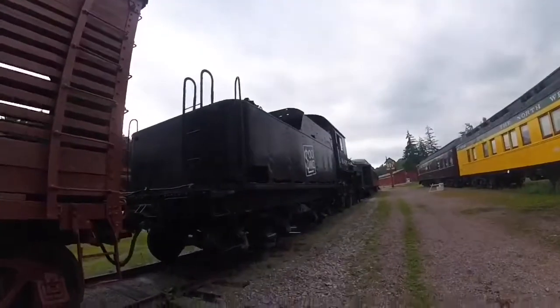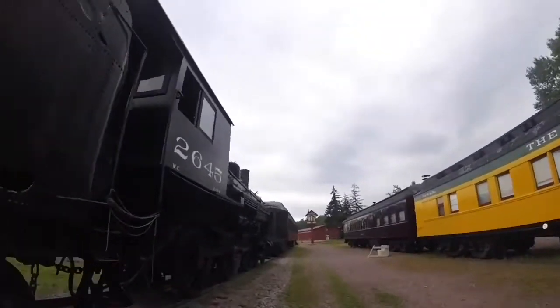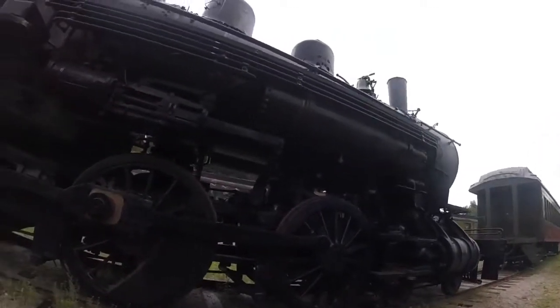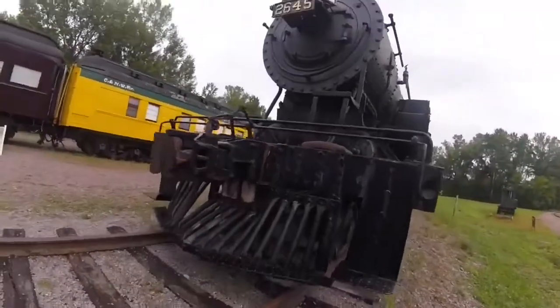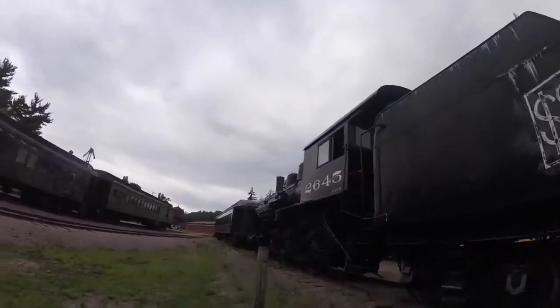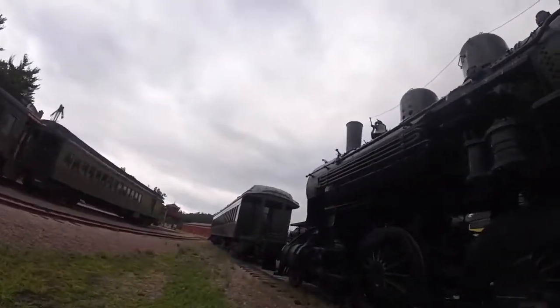Then, eventually, a realignment of ex-Chicago and Northwestern track required that the locomotive be moved, and in 1988 the Waukesha City Council donated it to the Mid-Continent Railway Museum in North Freedom, Wisconsin, and it was moved in 1989, and in 2004 it was cosmetically restored. Also, Sioux Line 2645 is the only surviving 4-6-0 that worked the Sioux Line and Wisconsin Central Railroad and can be seen preserved here at the Mid-Continent Railway Museum in North Freedom, Wisconsin, where it is seen today.